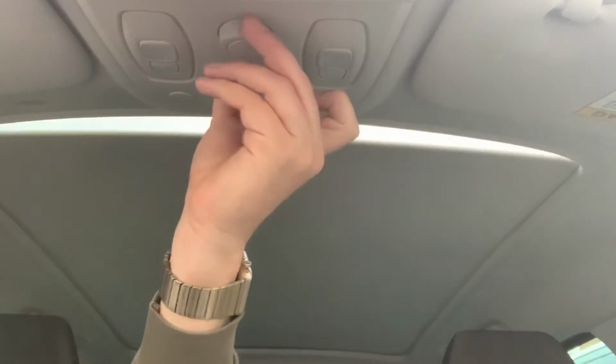The last thing I want to talk about is the panoramic glass roof on this car. You can see the sunblind is closed at the moment. There's a dial up here. Simply twist that, and that will open all the way up. It's a massive window, actually, a massive piece of glass. It really does add a lot of extra light to the cabin area.